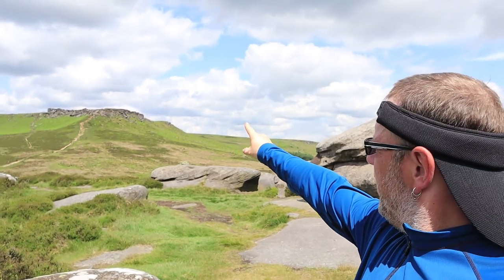We're going to make a move now. We're going to make a move up there. We're going to go up to the top and have a look. I've taken a couple of images. Like I say, I've been using my wide angle lens.